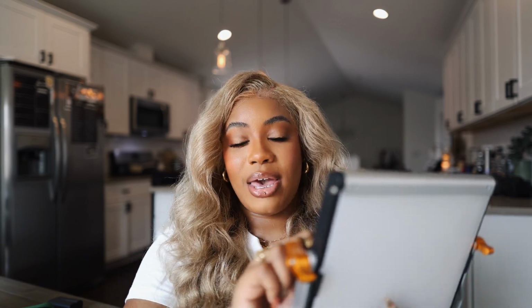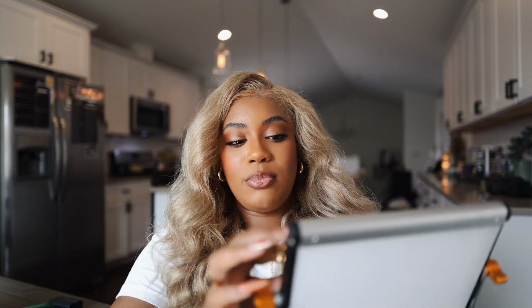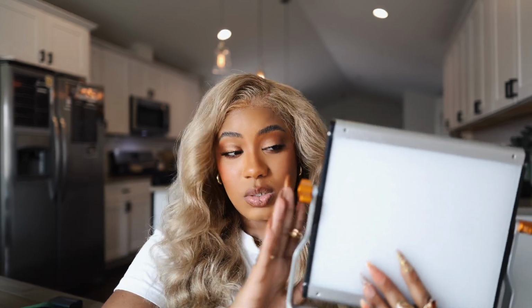Now you have a yellow setting and you have a white setting, so you can make it as cool as you want or as warm as you want. I typically keep them both in the middle, but they get extremely bright with just one. So yeah, it's really powerful.